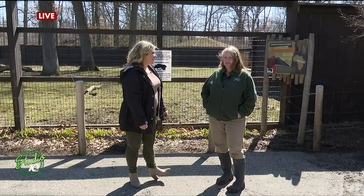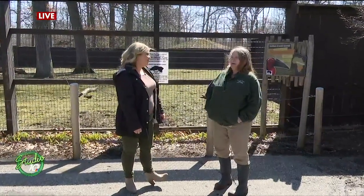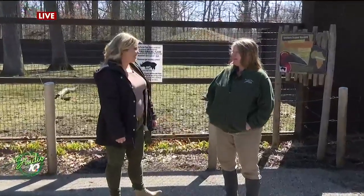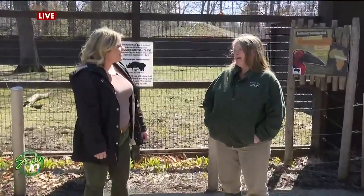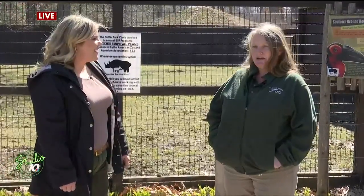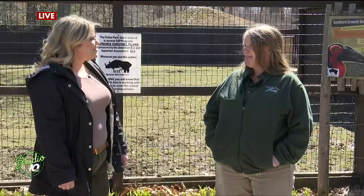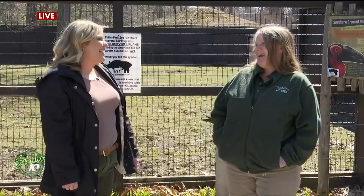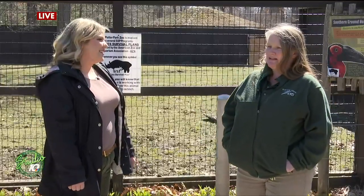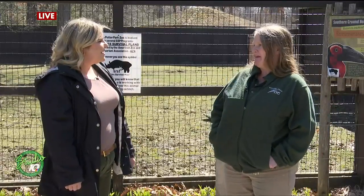Well, my favorite part, especially right now since we do have a baby, is watching her grow up and mom teaching her all the things that she's going to need to know as a bongo. Even when we brought them out here for the first time, she was just following mom around, getting to know her exhibit and her space and how she's supposed to behave. I think that's one of the most exciting things for me, just being able to watch these guys grow and to also contribute to the population as well.